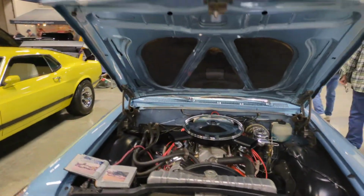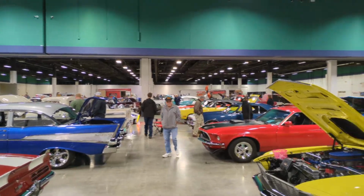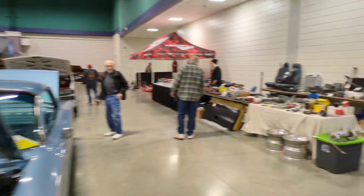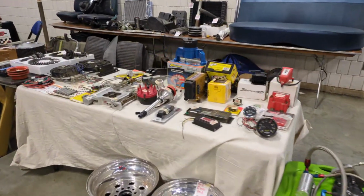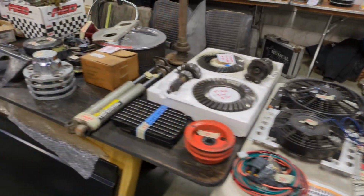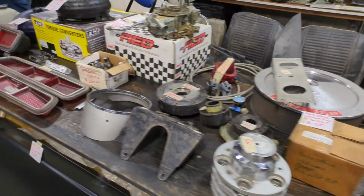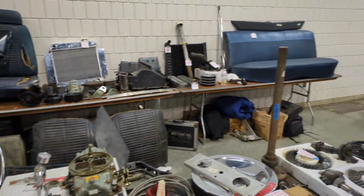Now, I'm going to show you, let me just take a quick second. Over there in the distance, they got a pretty solid looking parts swap and swap meet going on. I'll give you a small taste of it here. A little bit of everything. Let's just take a quick look and see what's going on here. You never know what you're going to find at the old swap meet.